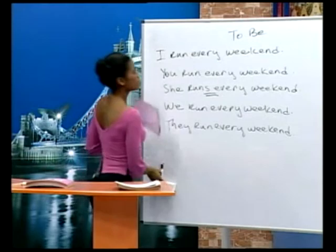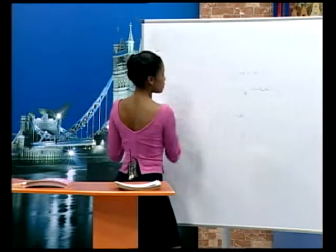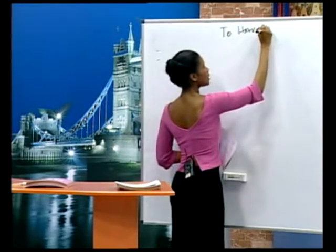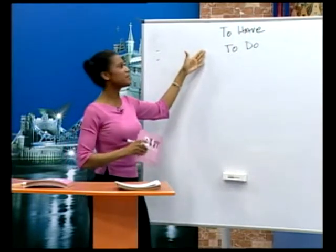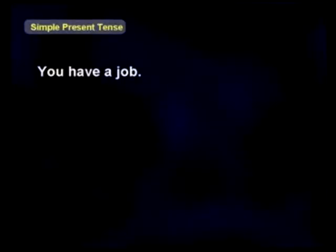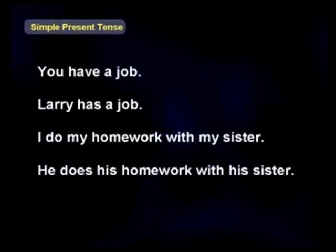Other examples are the verbs to have and to do. Okay, we want to look at to have and to do. These verbs, for example, follow a different or irregular pattern. Let's look at some examples. You have a job. Larry has a job. I do my homework with my sister, but he does his homework with his sister.